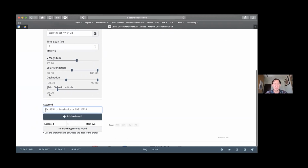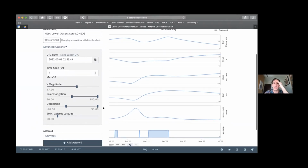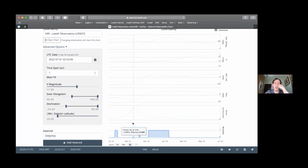And now we've got a box down here for Didymos. Oops. There we go. And so this kind of works like a shopping cart. I'm going to add that asteroid to my shopping cart. And we've got plots generated now to look at the observability of Didymos from July 2022 through July 2023. And so impact is going to be around here, late September in 2022.